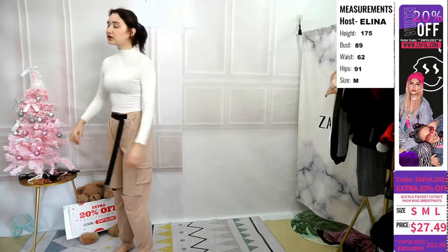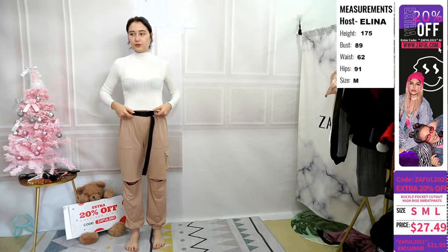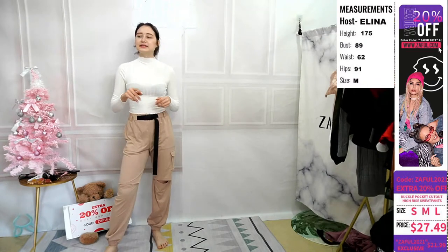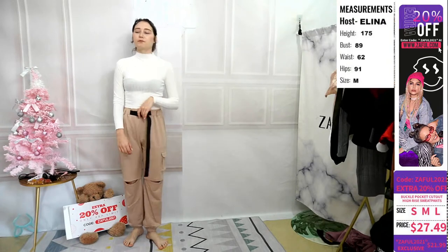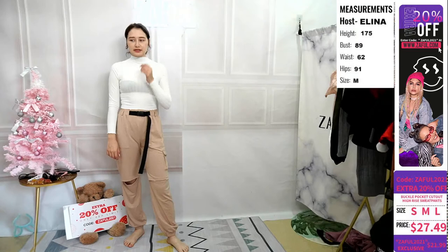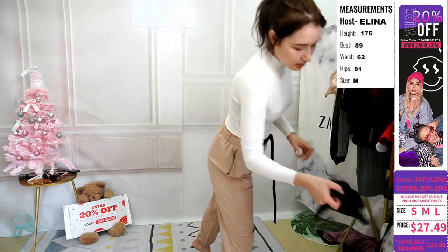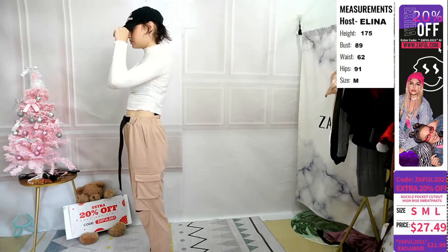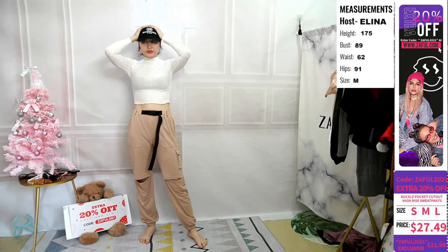It's stretchy, it's super stretchy. You can see it's super stretchy. Finally, we have different colors. We have white, tan, black, dark gray, light yellow. So many colors. I'm wearing a small size, and we also have medium, large and extra large. And you can match it, for example, let me try maybe some cap. I think with the cap it also looks good.